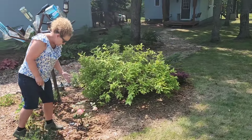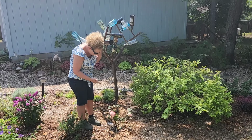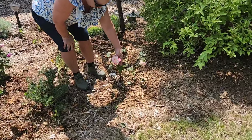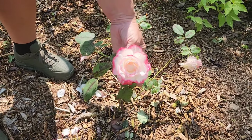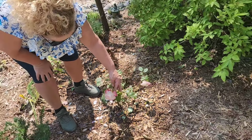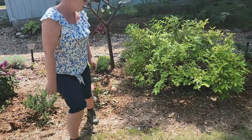This rose I transplanted last time we were here from the front, and it is red and white. I did get some beautiful pictures of it. Look at that. You get a close-up on that. That is so pretty. It's supposed to be red and white, but it's mostly white, and with a pinker look to it. I think it's beautiful. It's got a little black spot on it. I'll have to figure out what that wants.